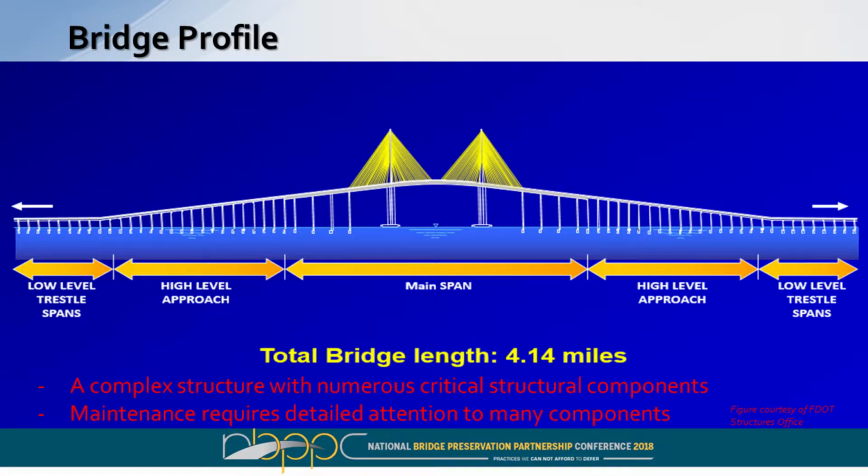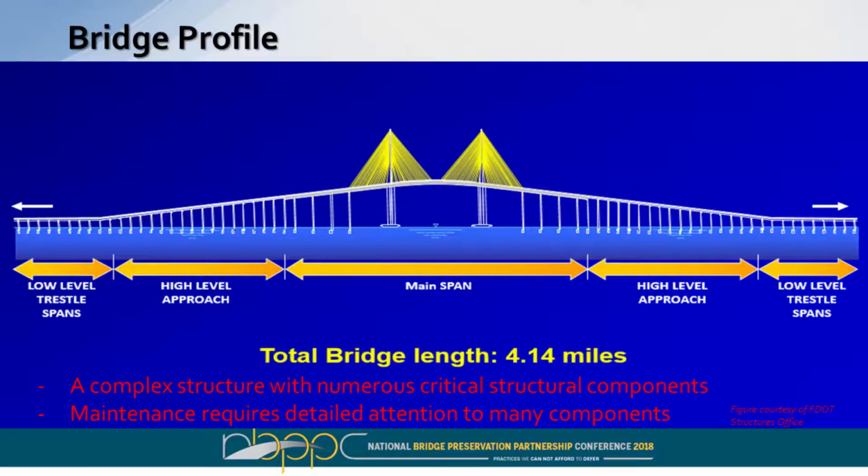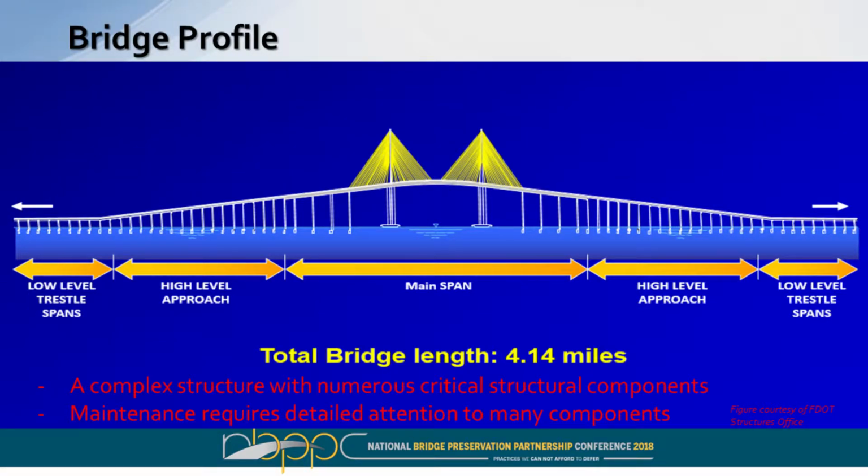This particular bridge is a very complex structure. It actually has three different types of bridge structures. The bridge itself has three different sections, basically. We have at the end the low-level approaches. We call them the trestle spans because they are typical footers and columns with AASHTO beams supporting the deck. Then we have what we call the high-level approach spans. Those are post-tension columns with a segmental section on this bridge.